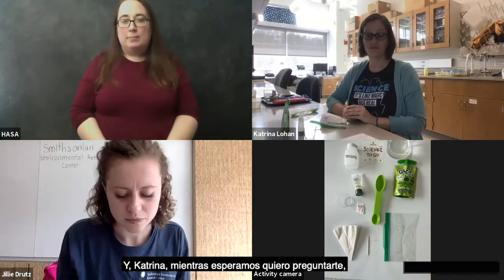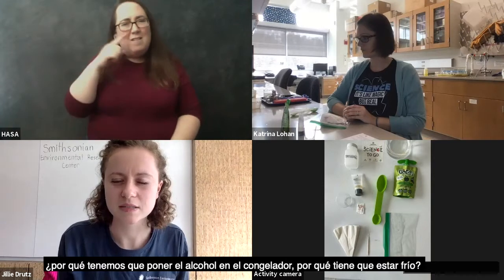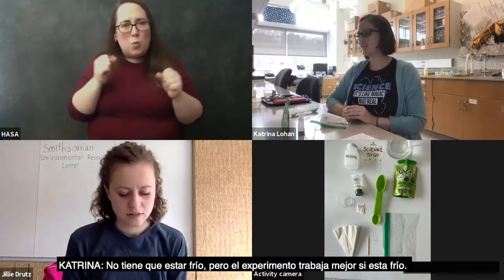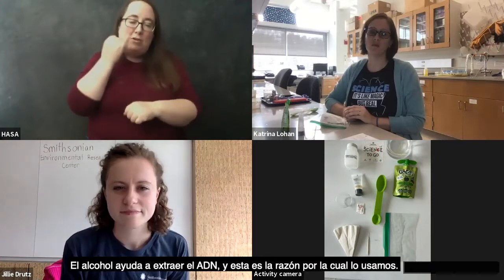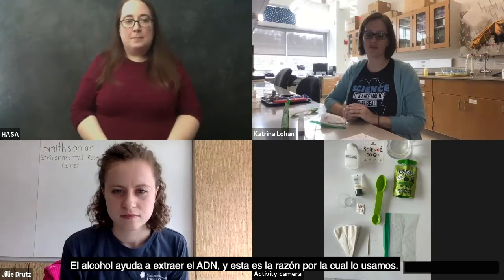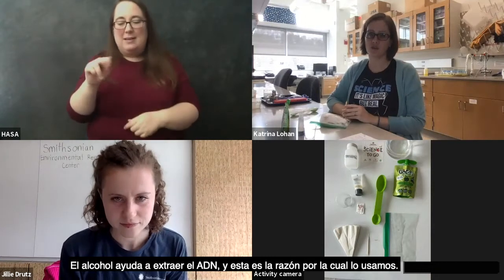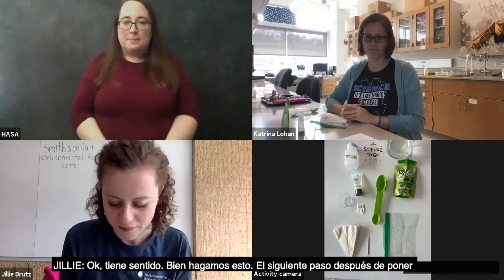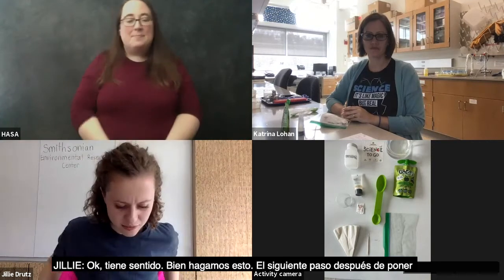And Katrina, while we're waiting, why do we need to put the rubbing alcohol in the freezer? Why does it need to be cold? Well, it doesn't have to be cold, but it works better if it is cold. It's just a way of helping to pull the DNA out at the end, which is what we use the alcohol for. Okay, cool. That makes sense.